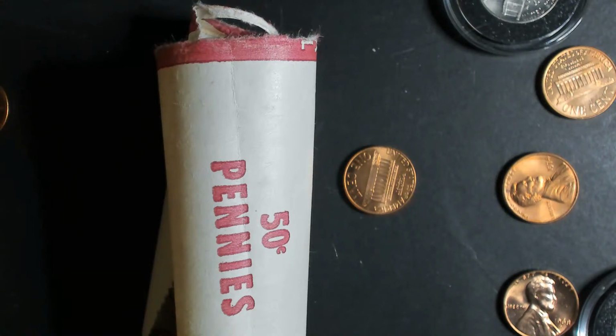Yeah, the 2005D nickels, they're really cool. I have some really neat toned ones. Again, purple.